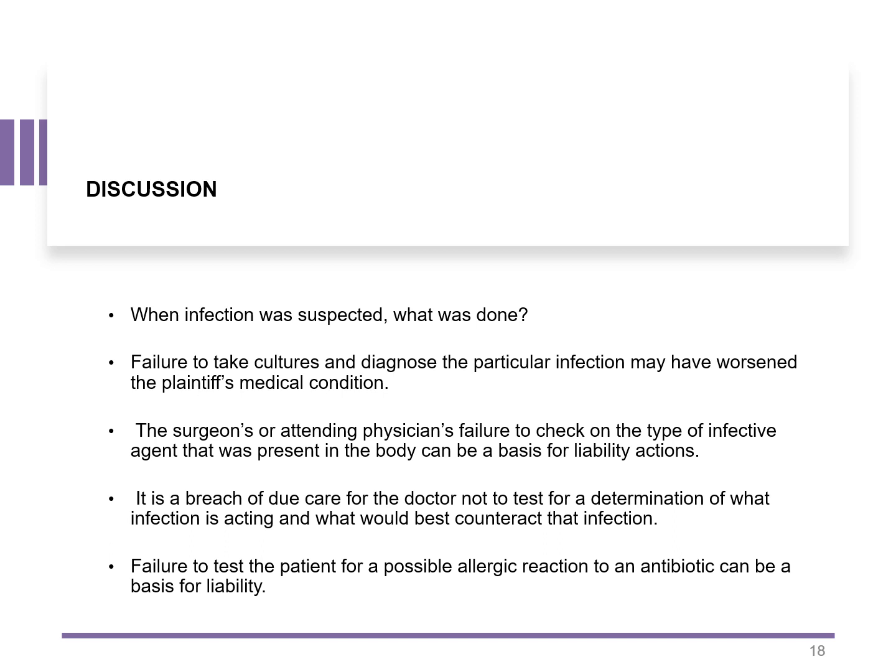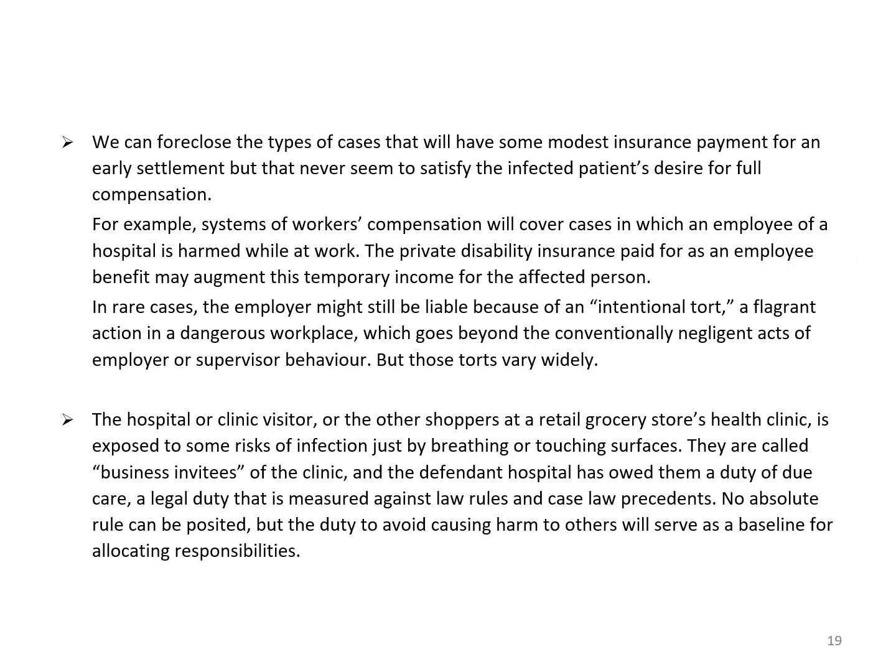What was done? Failure to take cultures and diagnose the infection worsened the condition. The surgeons and the physician failed to check on the type of infection agent, which is a breach of due care for the doctor, not to test for a determination of what infection is acting. Failure to test the patient for an allergic reaction or an adverse effect can be a basis for liability. In such types of cases there may be some insurance payment for an early settlement, but it never seems to satisfy the infected patient's desire for full compensation.